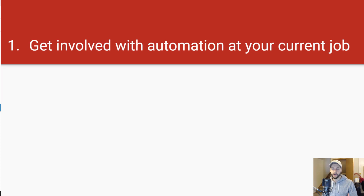So how do you get involved with automation equipment and projects at your job as a maintenance technician? Some thoughts are that next time something breaks on a piece of equipment or a machine in your plant, just be ready to help. There's probably going to be an automation guy coming in, maybe the engineer or the automation tech, who's going to have to program the PLC or whatever. Just use your expertise, your skills, what you bring to the table to assist that person. That's a great way to get involved and be helpful at the same time.